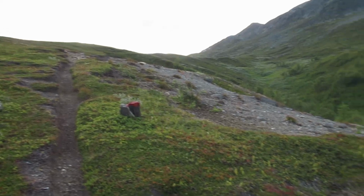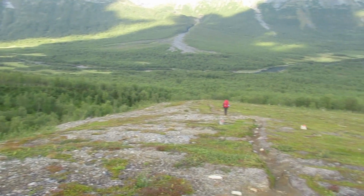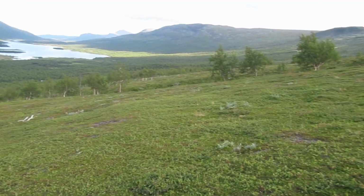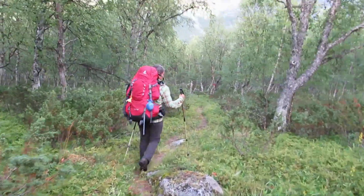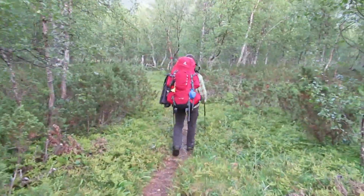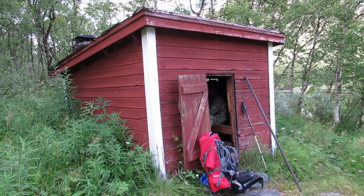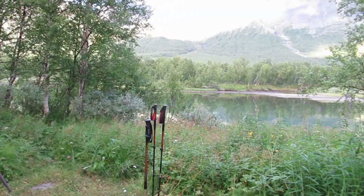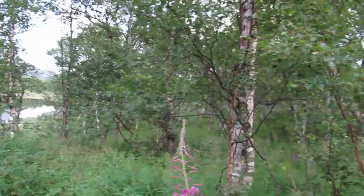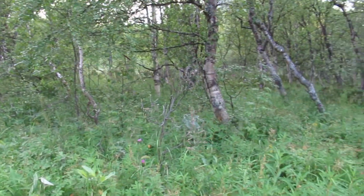We came from up there and now the tree line has us back. Woods, woohoo. Actually walking through a wood feels so different. This is more of a historic shelter, but it seems to be still in use. The trails around here are well walked, and we are in the middle of the woods.